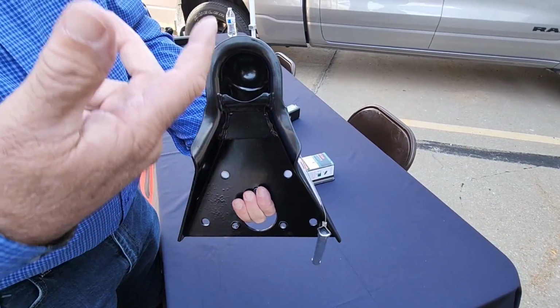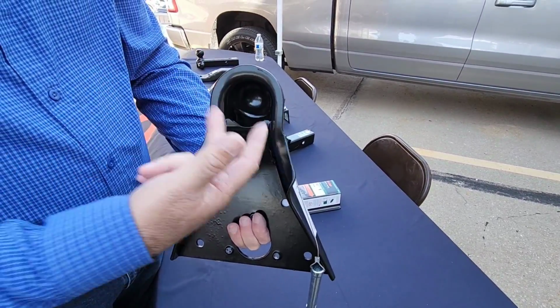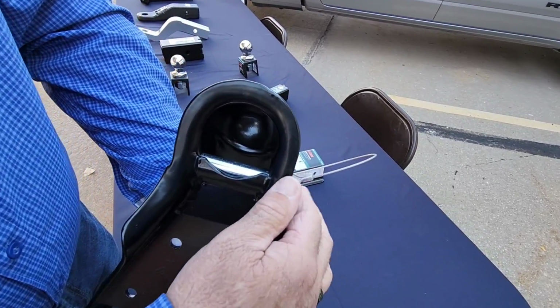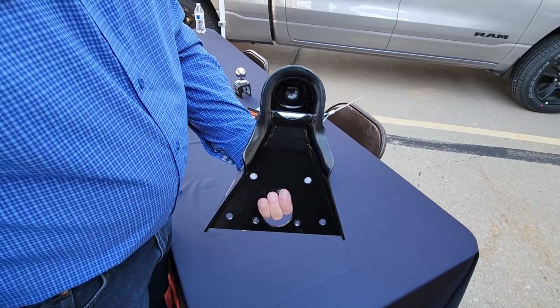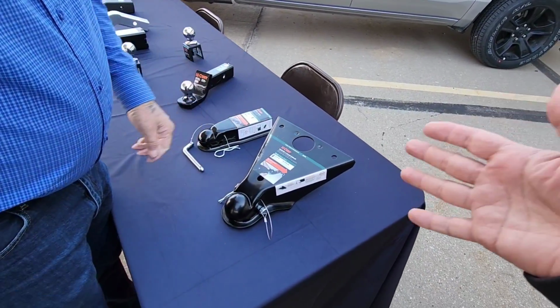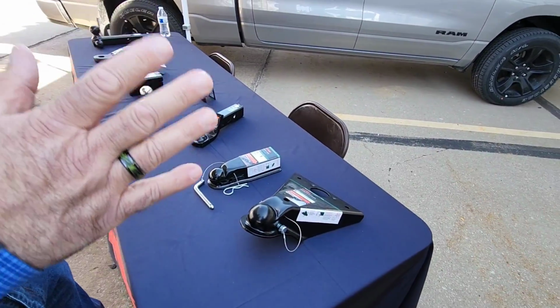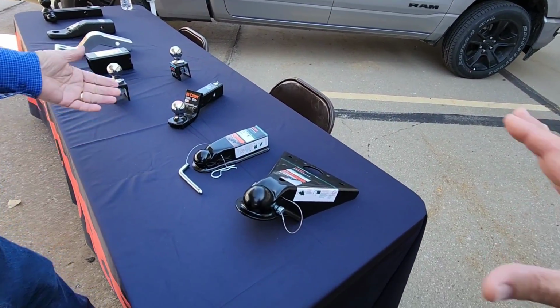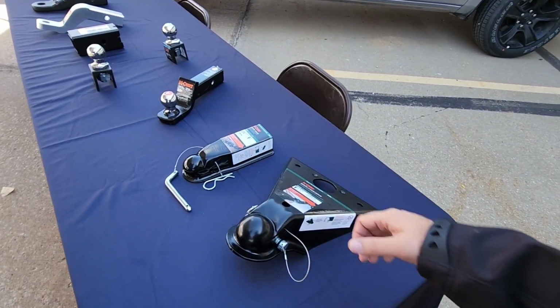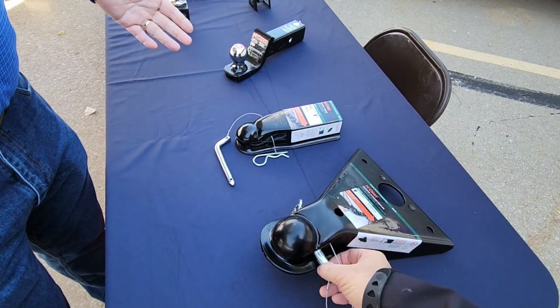No hardware to worry about, no hardware to wear out, no hardware to replace. Simply once your ball drops in, the pin comes in and locks the ball into place. Why hasn't this technology been out like 20 years ago? This seems simpler than everything else that's out on the market right now. That is super cool. So when you look at this at first, you walk up and you're like, oh, it's just an A-frame coupler. But then you realize there's no latch. Exactly. They use a pin instead.